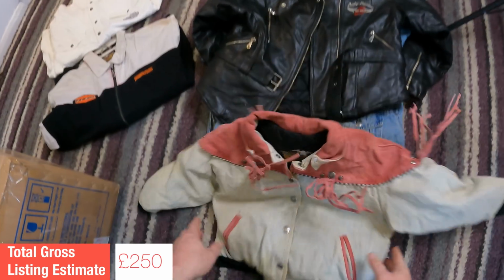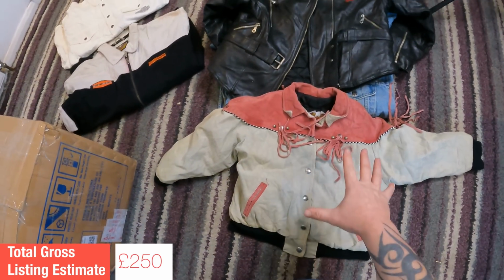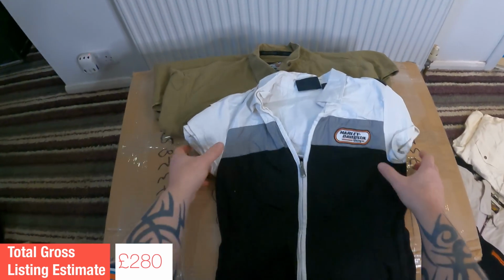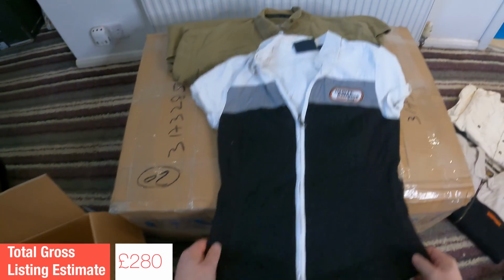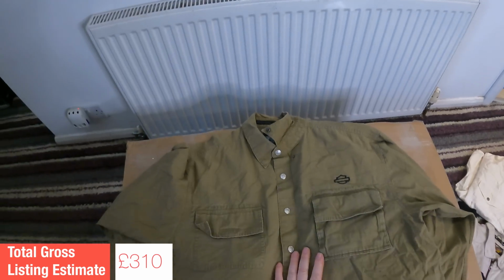The kids jacket, which is suede and denim, I'm going to put a listing value of 30 on it. The women's zip-up shirt, I'm going to put a listing value of £30. And the brown denim shirt, a listing value of £35.